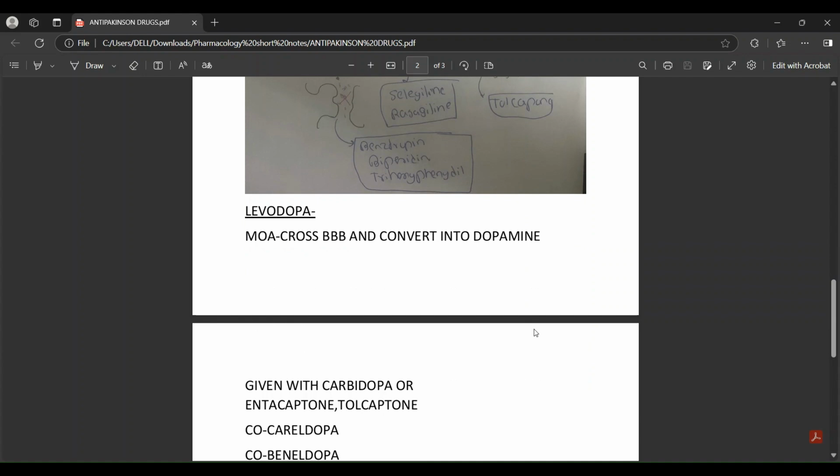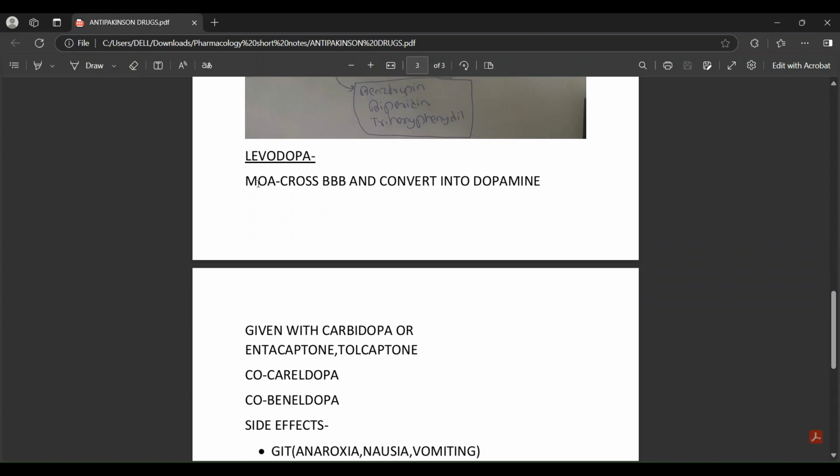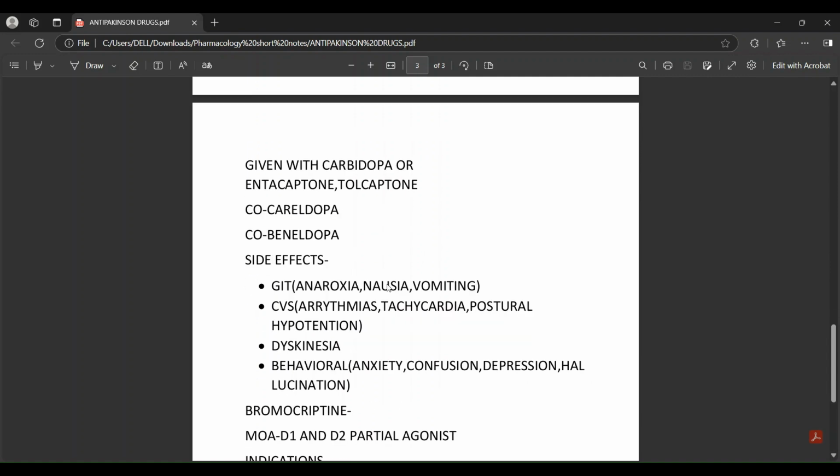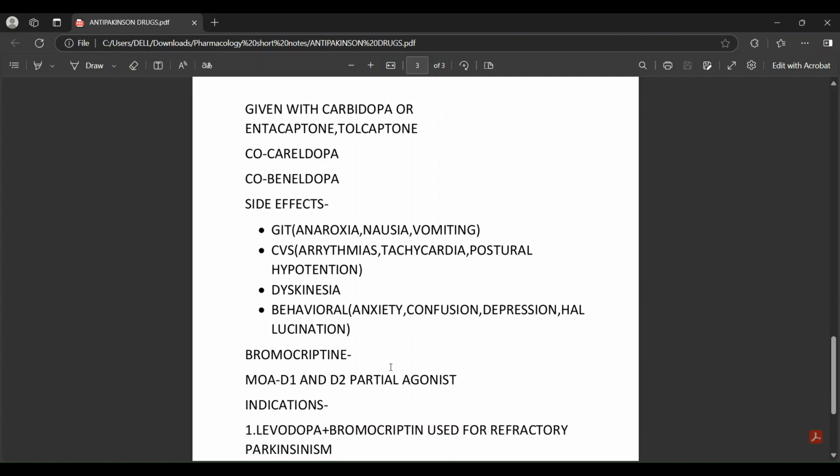Normally in therapy, levodopa gives a good response in primary Parkinson's. So the best drug for Parkinson's is levodopa, but it is not given alone. Its mechanism of action is that it crosses the blood-brain barrier and converts into dopamine. It is usually given with carbidopa, entacapone or tolcapone. In pharmacy, they have co-careldopa or co-beneldopa, which are combined drugs with levodopa. Side effects system-wise: GIT, anorexia, nausea, vomiting; cardiovascular, arrhythmia, tachycardia, postural hypotension, dyskinesia; behavioral, anxiety, confusion, depression, hallucination.